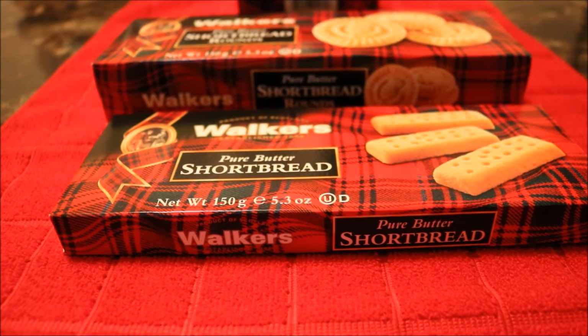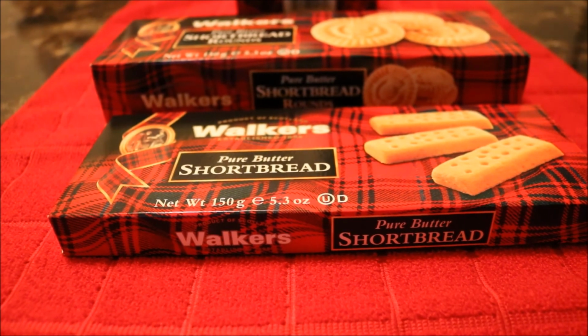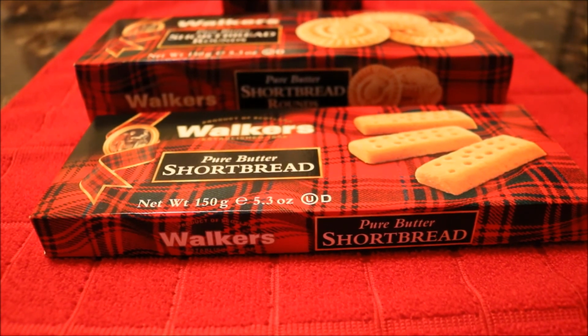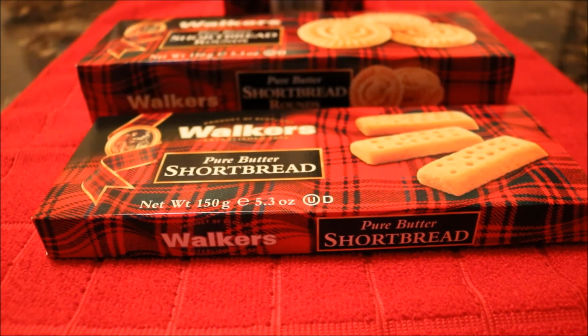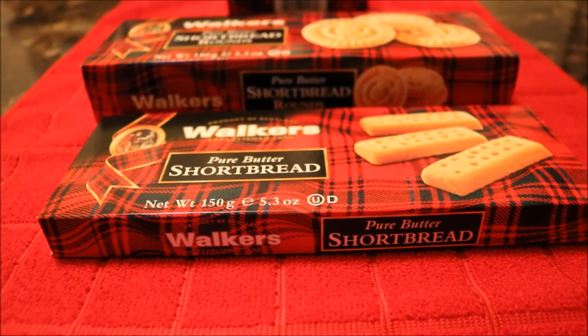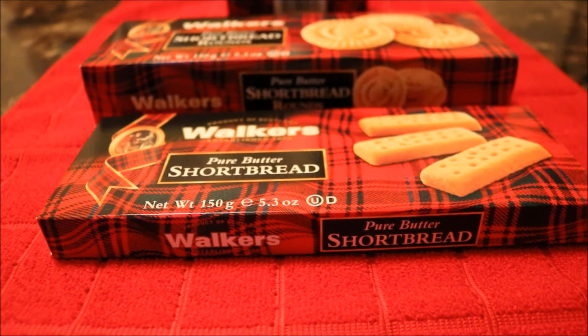Hello and welcome to what I call a foreign exchange. I've always been a fan of history and different cultures, and that has led me to trying different foods and different things from areas other than my own. I'm from North America, and I'll be trying some pure butter shortbread, a product of Scotland.